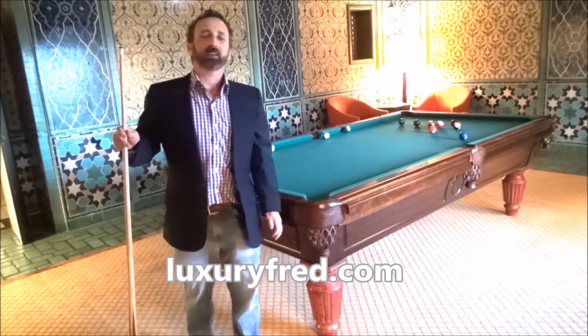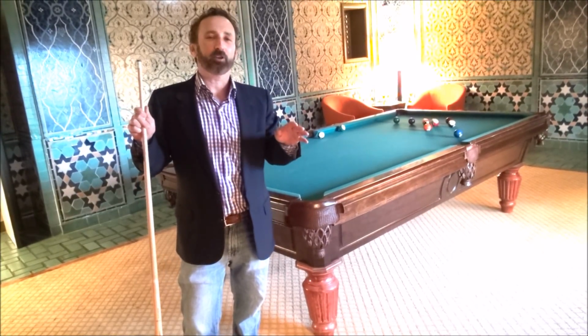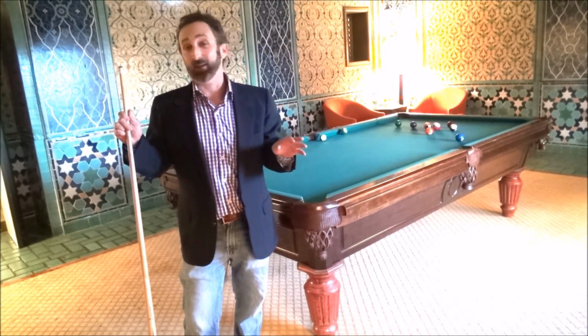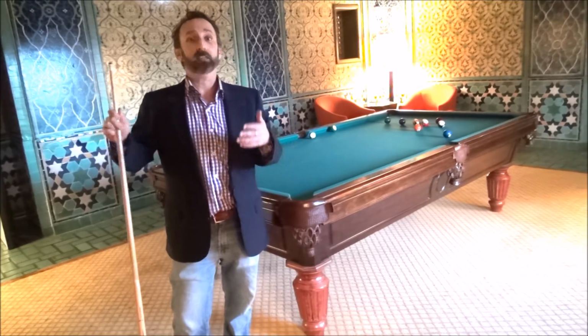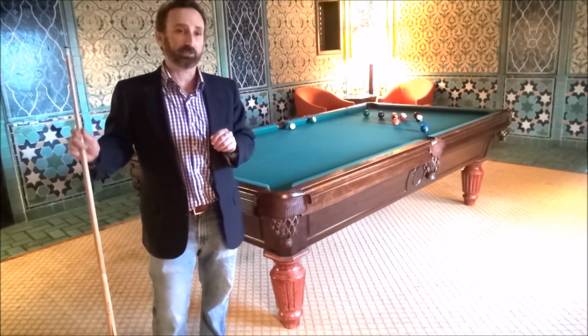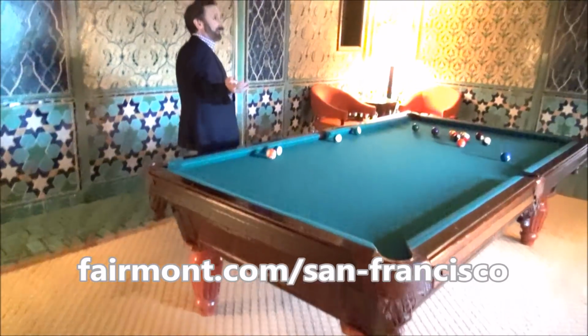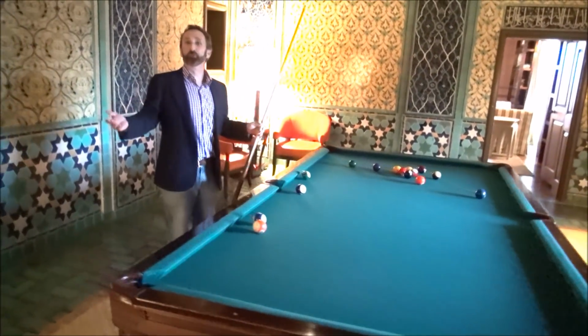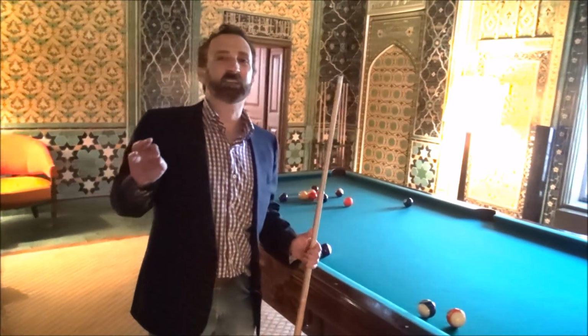So it is Luxury Fred, and I am actually inside one of my favorite hotel suites in the entire world, and probably one of the largest and most spectacular hotel suites in all the world. I am in the Penthouse suite at the Fairmont Hotel in San Francisco, and this is just the billiard room. So I'm going to give you a tour of this entire 6,000 square foot penthouse suite, and it's amazing.